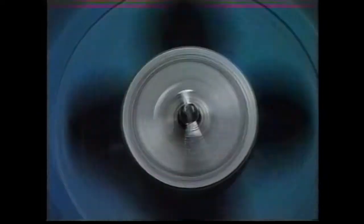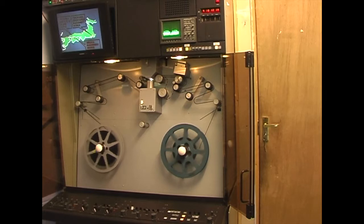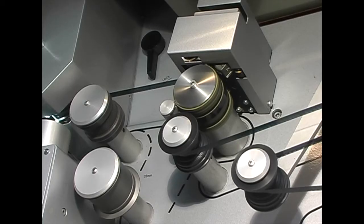The Bosch Telecine uses a rubber capstan to safely transport the film through the machine in a continuous motion, rather than the jerky, intermittent claw movement of an old film projector. This makes it ideal for transferring fragile, archived material.